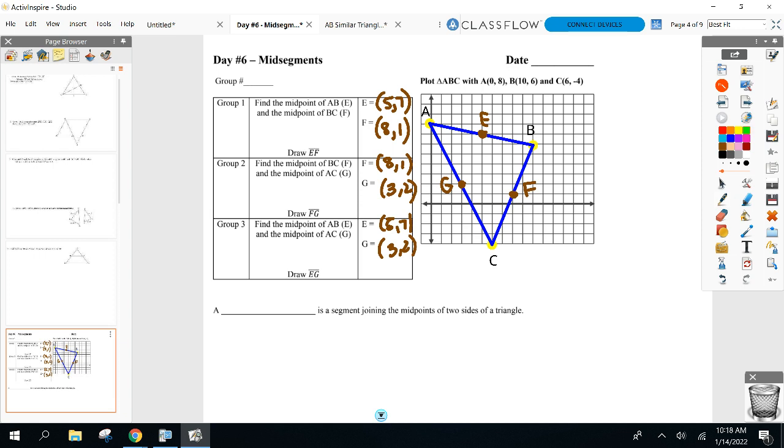So those are midpoints of all 3 sides. What I'd like you to do right now, can you connect EF to make segment EF? Connect E and F to make segment EF. What did you just connect? The midpoints of 2 sides. If you connect the midpoints of 2 sides in a triangle, we've heard this term already last unit in quadrilaterals. If you connect the midpoints, you end up making what's called a mid-segment. Hopefully it rings a bell from our quadrilateral unit.